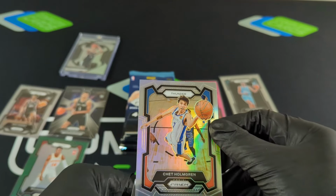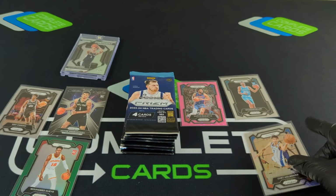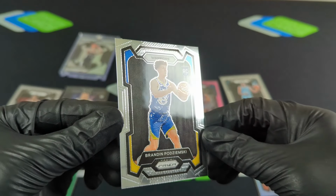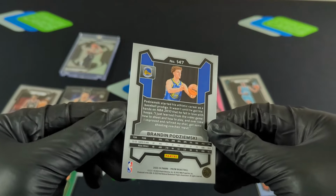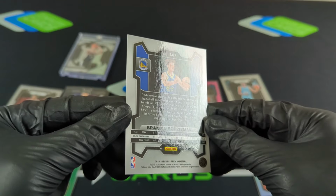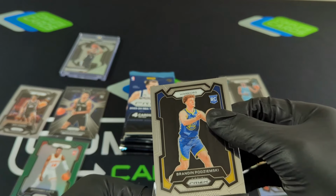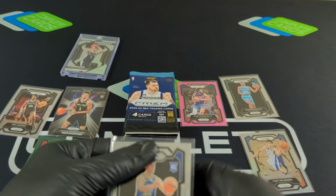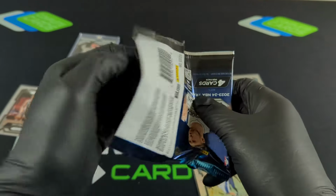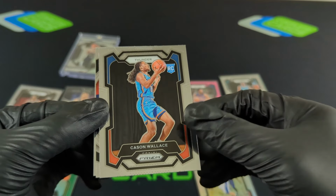Decent box right there. Centering looks pretty good. Edges look pretty good. That looks pretty good. And we'll just check out Bol Bol real quick. Double check on Bol Bol. Let me see if I see any lines. That looked like a line for a second. Oh, this looks good. I'm happy. Wow. There we go, Bol Bol. Now we just need a GG Jackson. Can we get GG? All right, Bojan. Cason Wallace. Okay, we'll check out Cason Wallace as well.